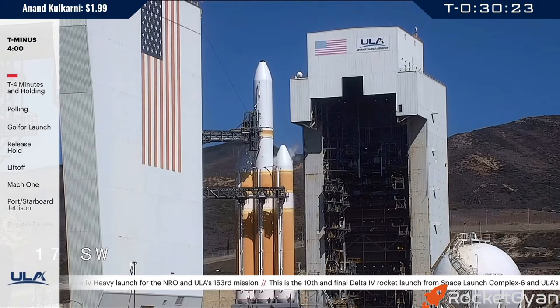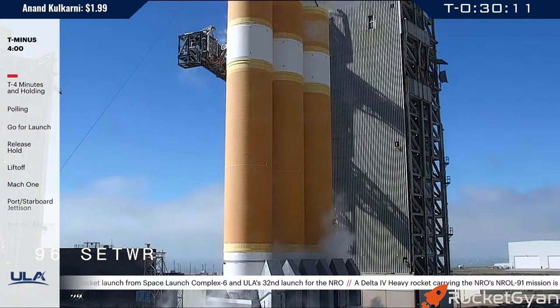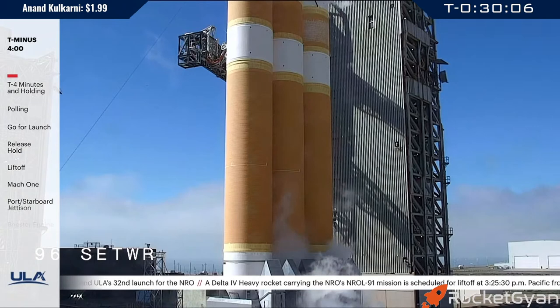We will be extending this hold at T minus 4 minutes while the team completes post-fueling activities. This is Delta Mission Control. Activities are on track to support a new launch time of 3:25:30 p.m. Pacific.